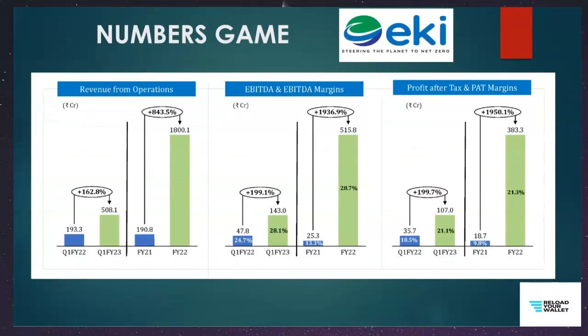Now, if you see the numbers, EKI does a lot of things, right? So how did these things play out in numbers? Between quarter 1 FY22 and quarter 1 FY23, the jump in revenue is 162%. And similarly from FY21 to FY22, the yearly jump is 843%. Why FY22 and FY21 here? Because this company listed in FY21 itself. That's why the data is only from FY21 from the perspective of the stock market.